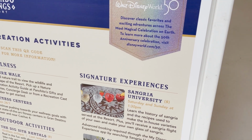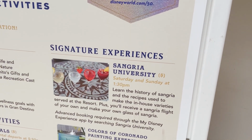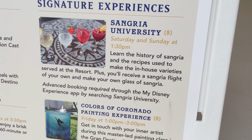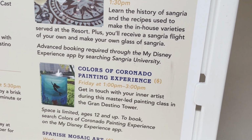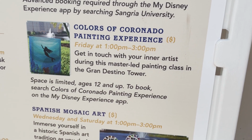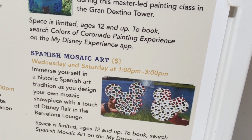Now, you can immerse yourself in a Spanish tradition while taking a 2-hour class at the Barcelona Lounge at Coronado Springs. In this class, you can create themed artwork that is inspired by the beauty of Barcelona, Spain. And at the end of the 2-hour experience, you'll have a colorful keepsake that you could take home with you.